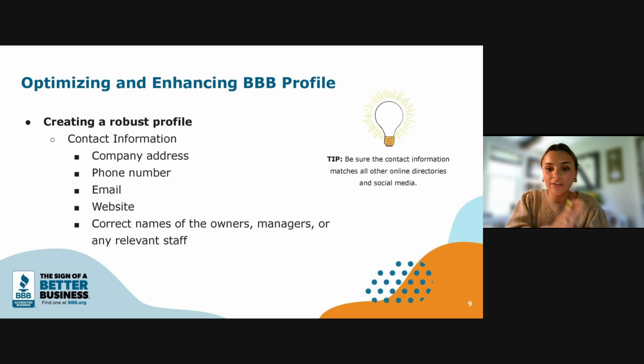When you're putting all of this information into your BBB business profile, it's a one-stop shop for everybody to get all of that accurate information without going through that extra step of having to look up each individual contact information about your business. So it's really great to have it all in one place, and also making sure that the contact information matches all other online directories and social media. You want consistency and you want accuracy. So that's a really great tip, to make sure that both in all of those different directories and within social media are all the same information.